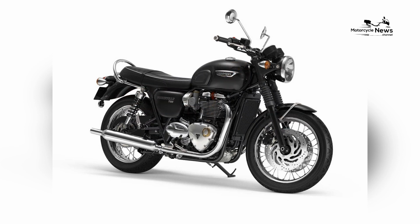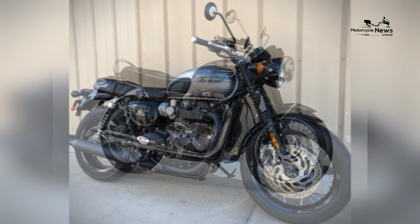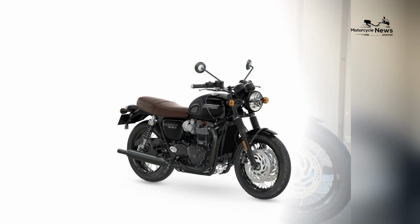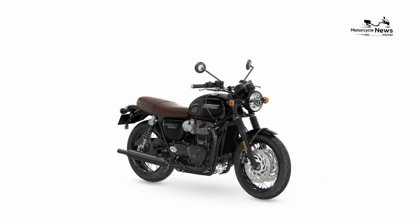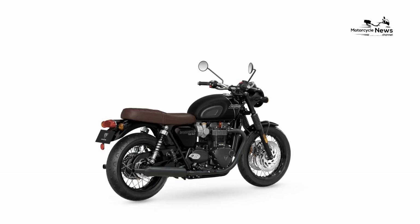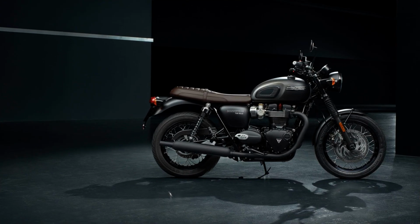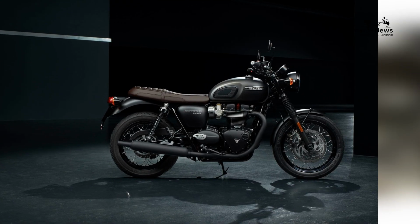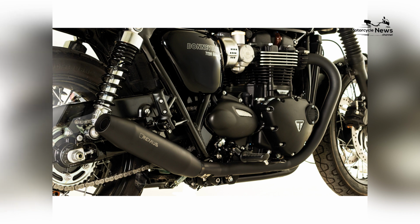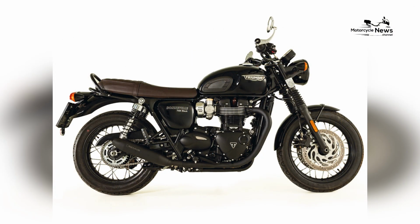The announcement of the Triumph Bonneville T120 Black has generated excitement within the motorcycle enthusiast community, with many eagerly awaiting the opportunity to own this unique and sophisticated variant. As Triumph continues to push the boundaries of innovation, the T120 Black stands as a testament to the brand's commitment to delivering motorcycles that not only honor their heritage but also embody a spirit of individuality and rebellion.